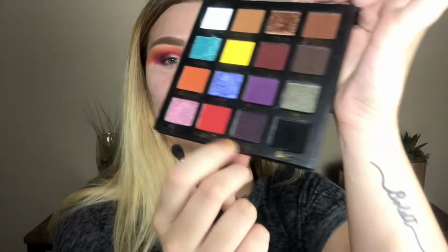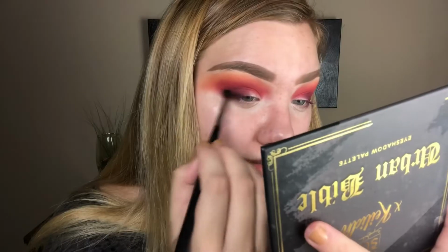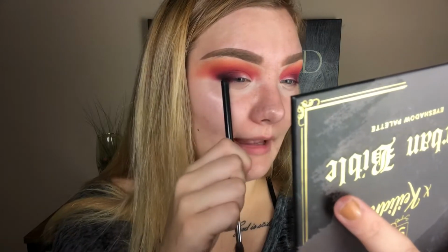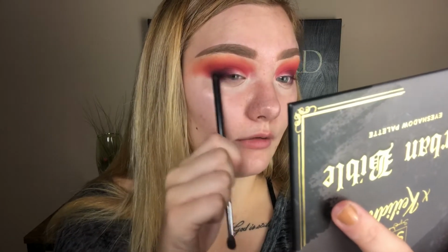Now I want to take this dark purple right here called Sacrifice. Place that in my outer corner to deepen this up. I'm not gonna take it more than a quarter way in. I'm not gonna go all the way halfway in, just right there.